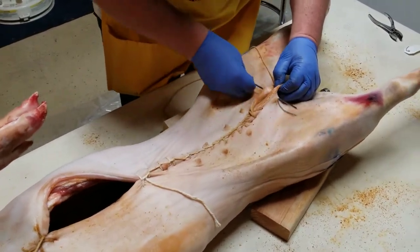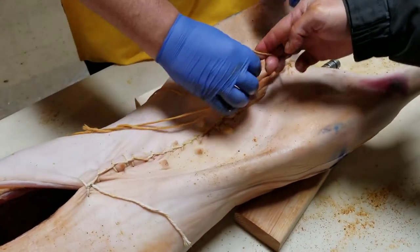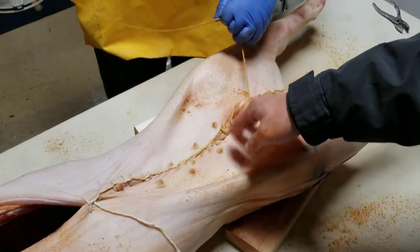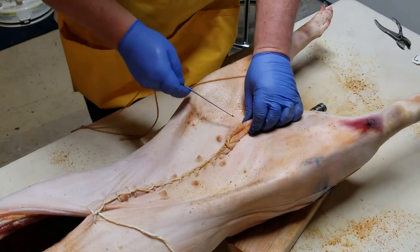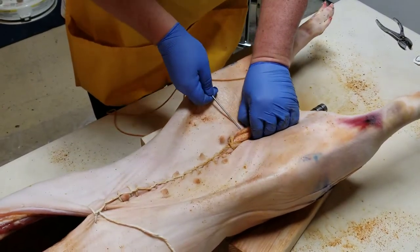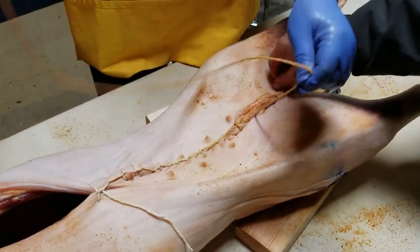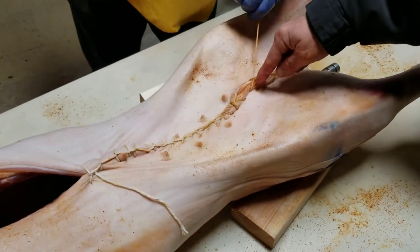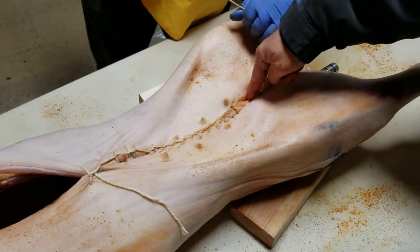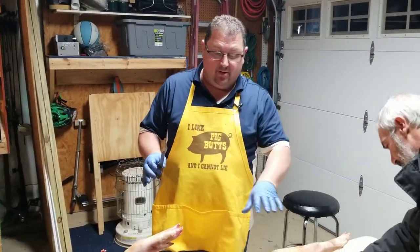All right, right on through there like that. Pull it all the way through. Make your loop. Come back, pull tight. This way, that way, this way, nice and tight. And we're almost done here. Almost, there we go. Coming through. Just kind of tuck it in a little bit there. Here we are. We've got it pretty much all sewed up nice and tight.